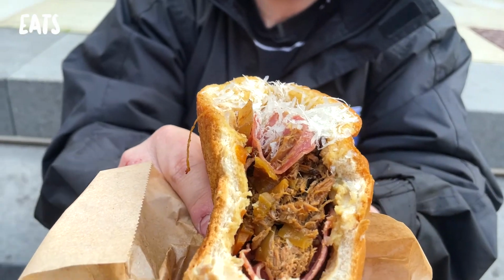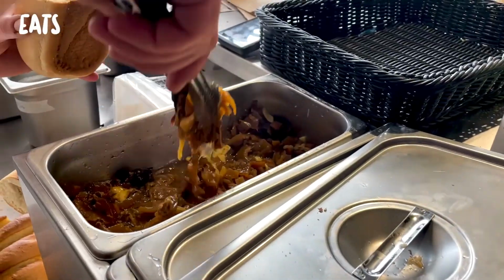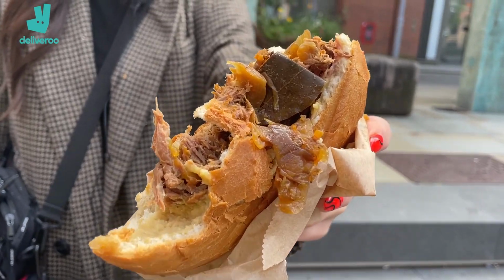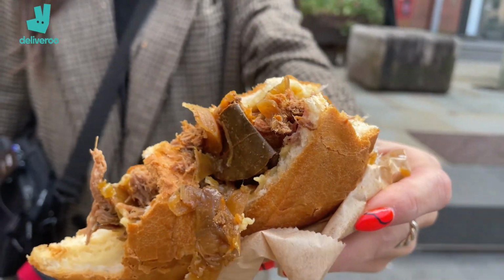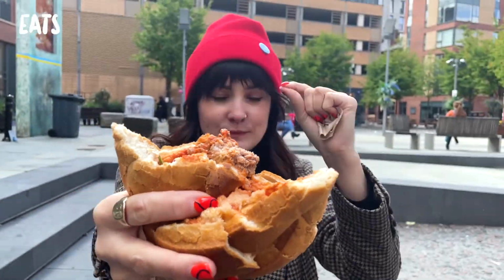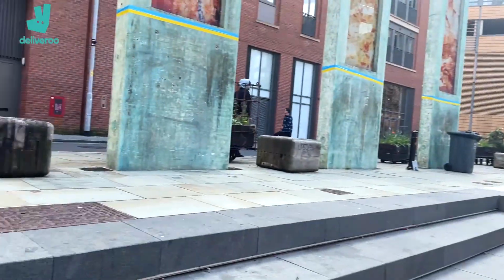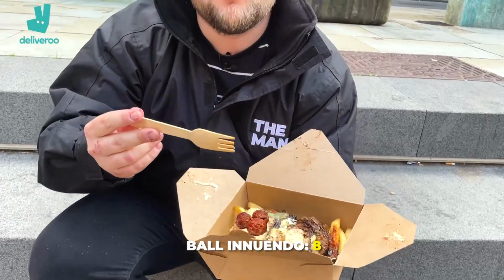The brisket is cooked so perfectly. It's delicious. Clearly, it's put so much time into the onions, just cooking them down and down and getting the sweetness there. It works really well because as a stew, the bread is the carrier, so you get all the sauce going into the bread. That beef has been slow-cooked 12 hours in that stew. That's peng.